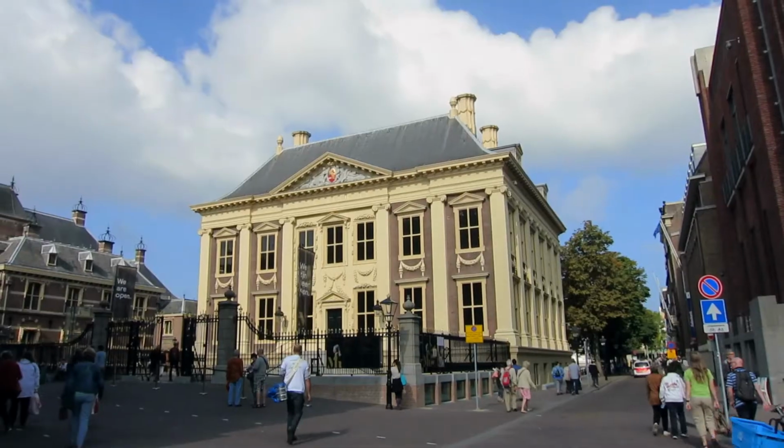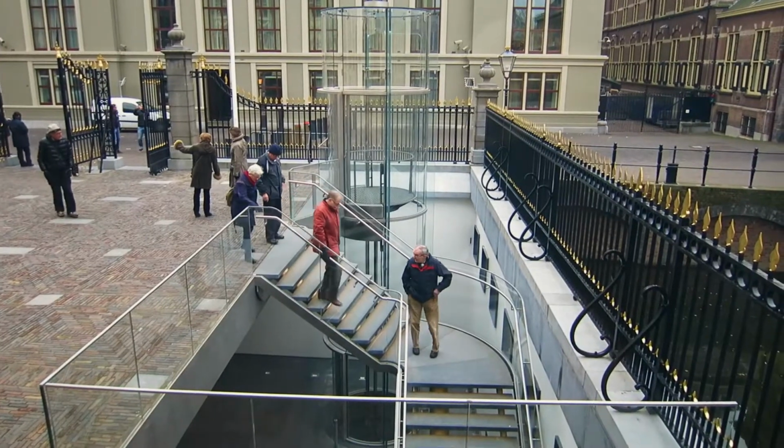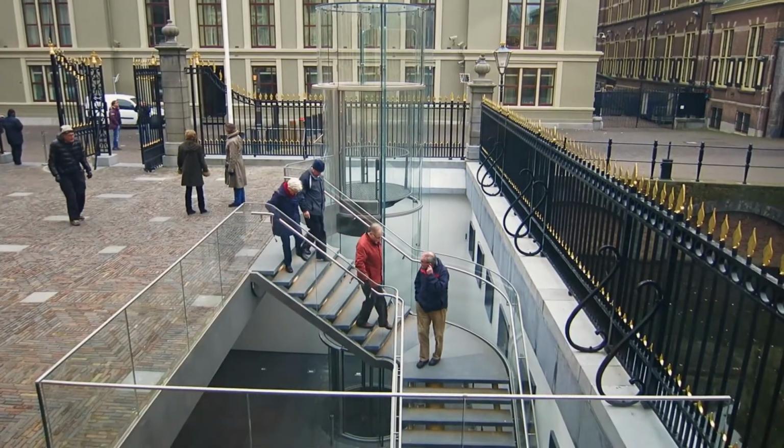So today I'm at the Mauritshuis, and it's this really interesting museum. It's in a former residence, and to enter the museum, you actually have to descend this staircase. So the entrance of the museum is actually below street level. So let's go check it out.